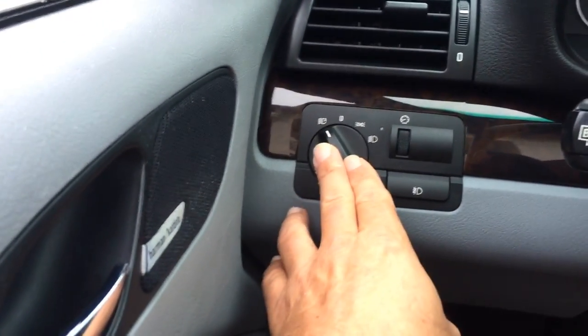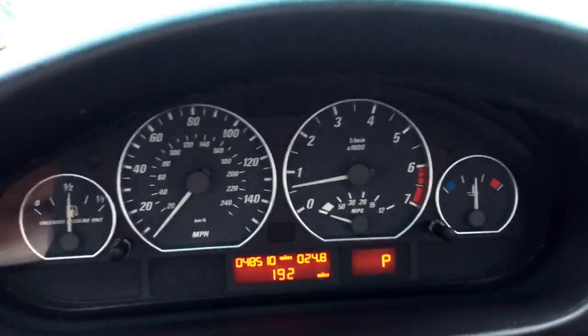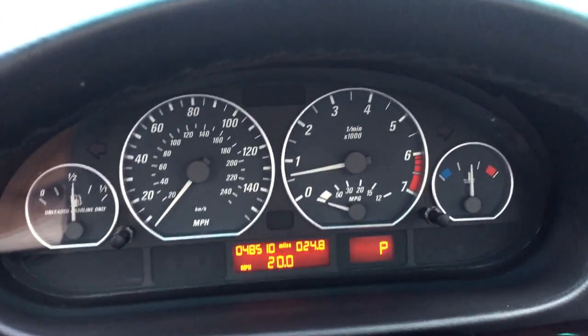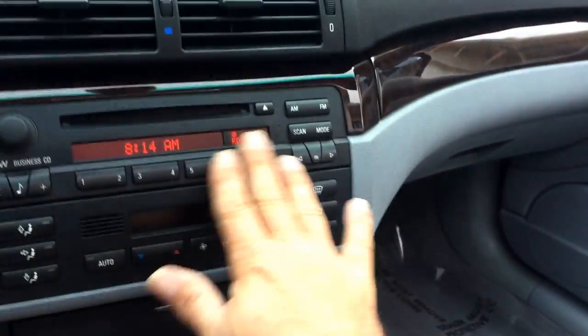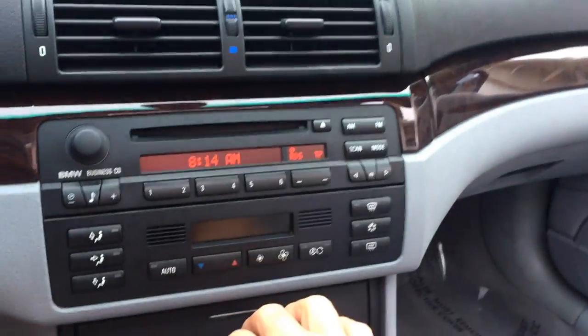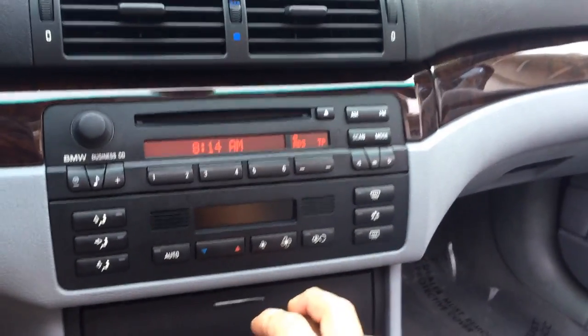Over here, you've got automatic headlamps, your fog lamps, your dimmer control. You've got a little bit of a driver information center here on the dash. You see the pixels are nice, no fallout at all. Very well-kept car. Those have probably been replaced at some point. Same story here with the business CD. So if you're conducting any land deals, you can listen to your music as you do it.